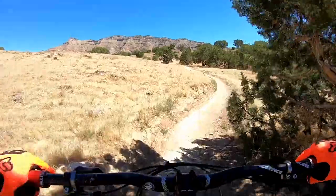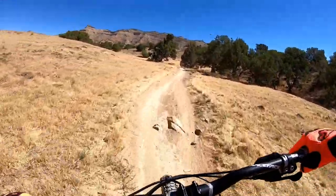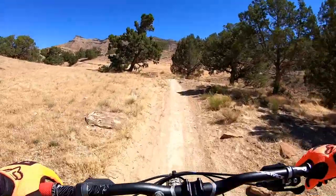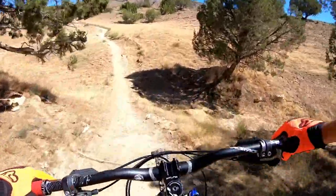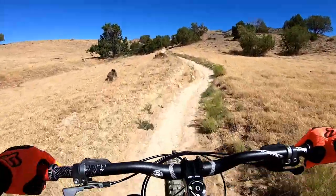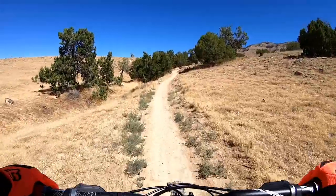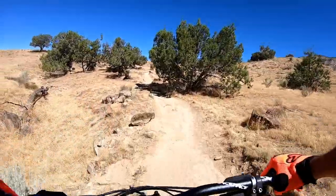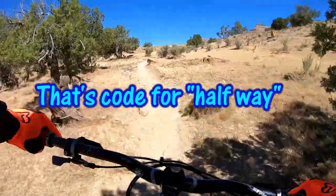Beautiful out here. And I can only imagine, you know, springtime when the temperatures are not so high here, that this is just an awesome place to ride. Short break. We're at the top, almost at the top.